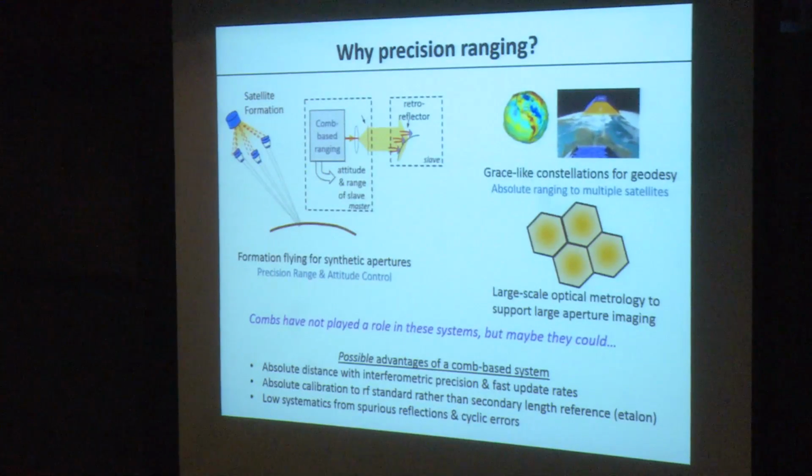The possible advantages are, as I'll show, that you can get absolute distance with interferometric precision and fast update rates using a comb, within one optical source. The length is always calibrated back to an RF standard rather than some other physical etalon, so it's traceable to a time standard. And because the comb has high bandwidth, you have some immunity from spurious reflections or cyclic errors that can come up.